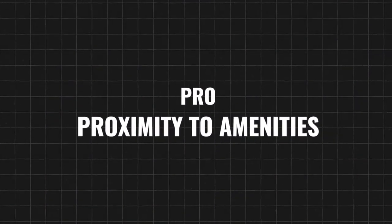But there's also a variety. You can get those luxury waterfront homes. You can get luxury mainland homes. There are master plan communities with golf courses and that kind of thing. But overall, one of the biggest pros of this area is the affordability while still being right there on the water. And then pro number 4 is the proximity to amenities.